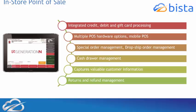Of course, you can also manage your cash drawers, so you know which cash drawer exactly has the cash, and you can get to know the amount of cash that is supposed to be deposited in your bank at the end of the day.